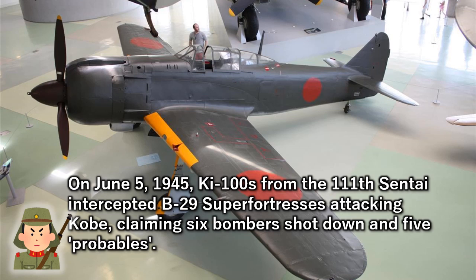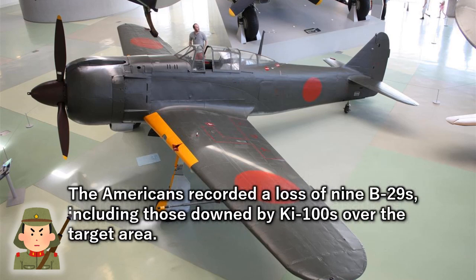On June 5, 1945, Ki-100s from the 111th Sentai intercepted B-29 Superfortresses attacking Kobe, claiming 6 bombers shot down and 5 probables. The Americans recorded a loss of 9 B-29s, including those downed by Ki-100s over the target area.